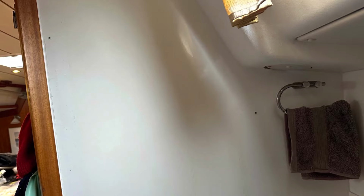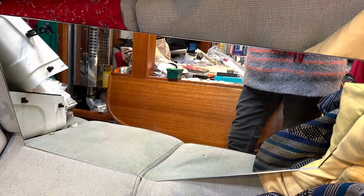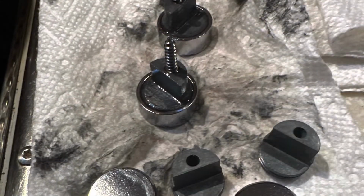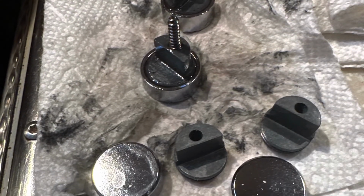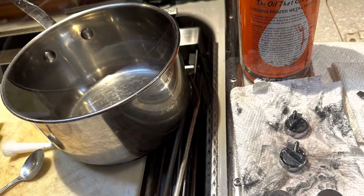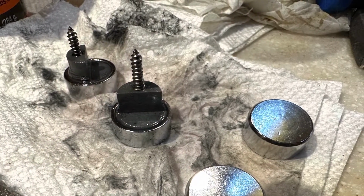This is my other project for the last day or so, which was to replace the mirror in the head. And that turned into, instead of a very simple take the old one off, put the new one in place, of course it ended up being a bit of a problem because the supports for the mirror, these little supports here, the 2 of them down at the bottom, have obviously got totally corroded, and I'm having to alternate having them in white vinegar and oil to try to release them so that I can undo them, the outer part, and get to separate the 2 bits.